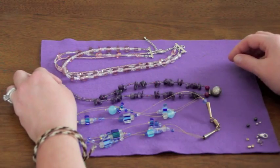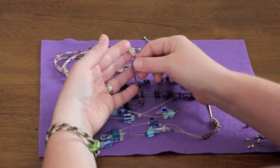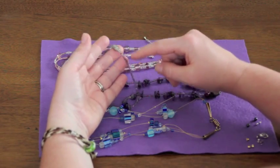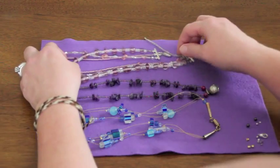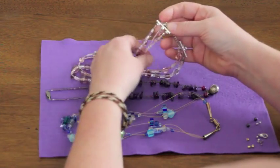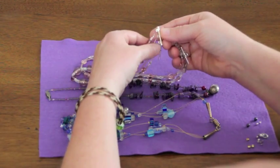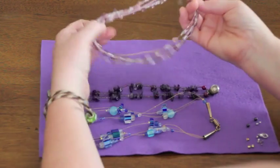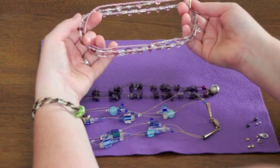Today we're going to learn how to crimp. And crimps are the little pieces that hold a beading wire together so that they stay attached to the clasp. So all of these necklaces have been done using crimps. There's three crimps here that attach it to this clasp. And that makes this triple strand necklace.